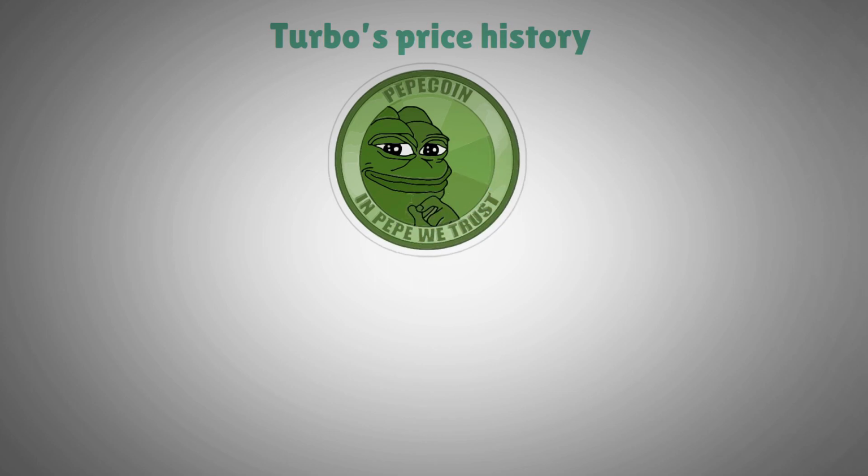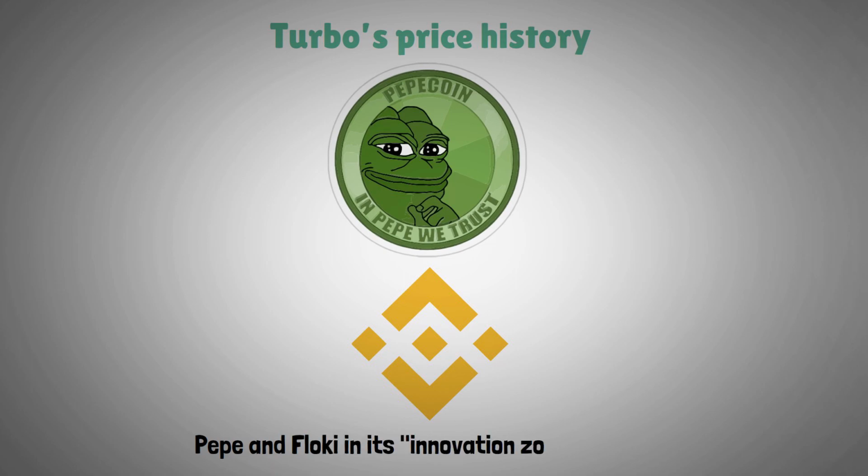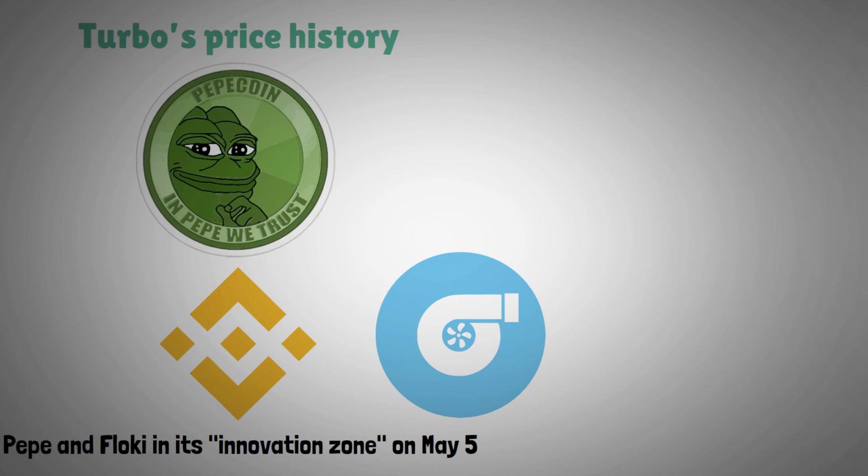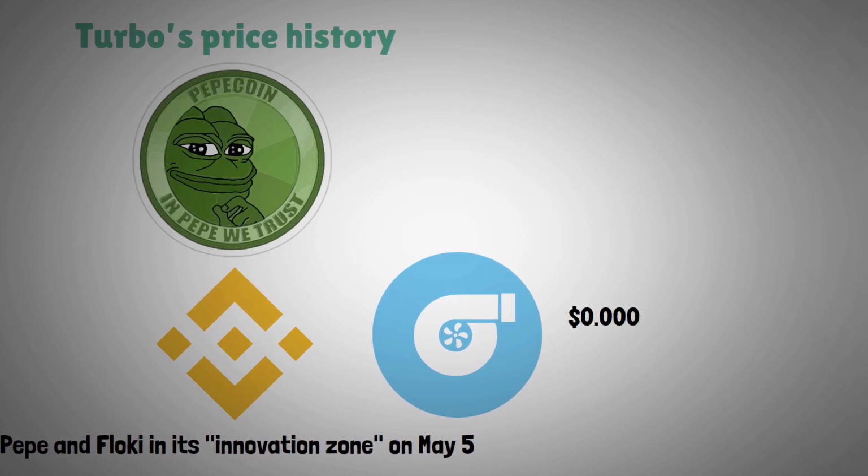Despite a relatively stable start, the timing of its launch proved opportune, coinciding with Binance's announcement to list Pepe and Floki in its innovation zone on May 5. This news sparked excitement among meme coin enthusiasts, leading to Turbo's rapid surge from its initial price of $0.00064 to $0.003049 within just 48 hours.